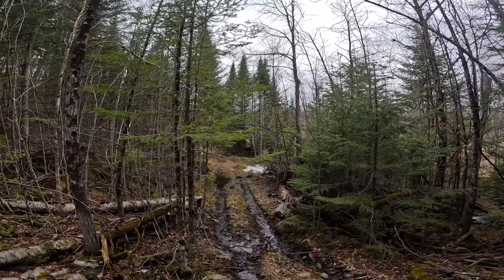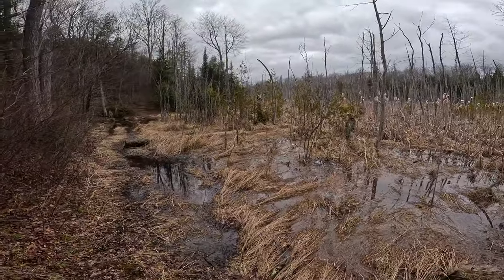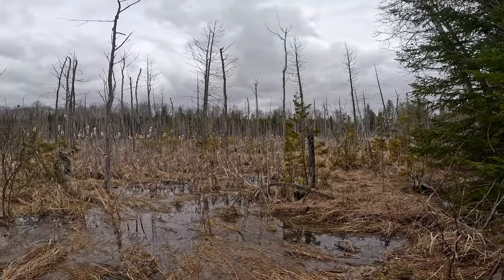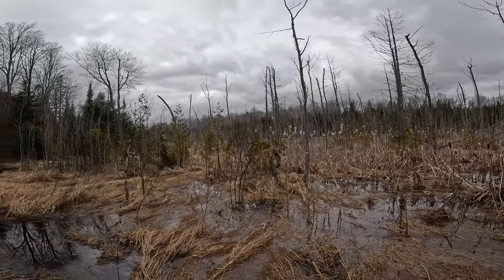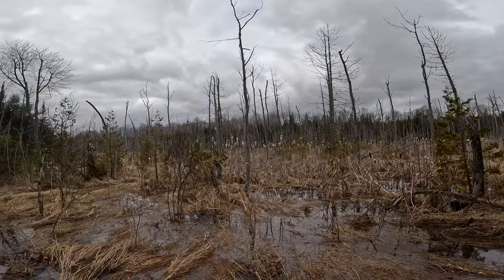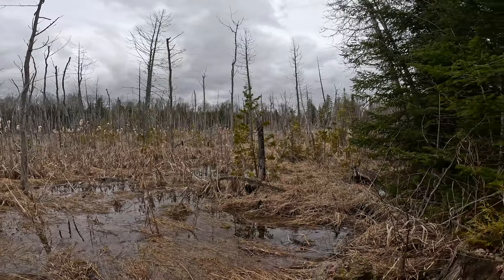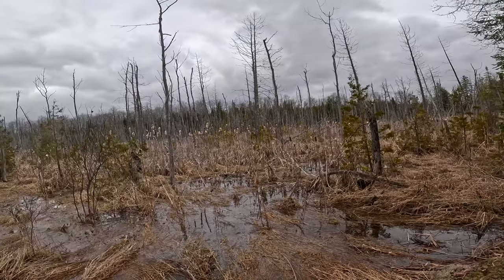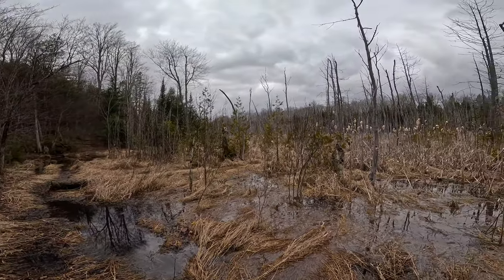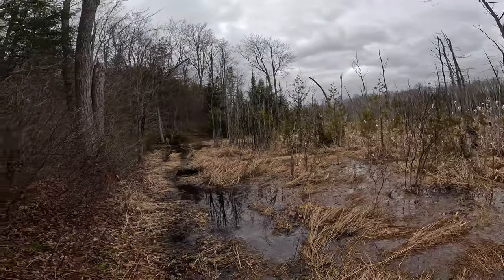So let's go down here and have a look at the results of the flooding here on the south side of the property. And you can see all of the dead trees in here, and this is just marsh, and that's fine. I don't mind the wetlands and that kind of thing, and I don't really know for sure what the source of this is. So what I'm doing is diverting the water down to this wetlands, and there is a really diverse ecosystem in here, partly because of the wetland. So I'm not doing anything to endanger that.